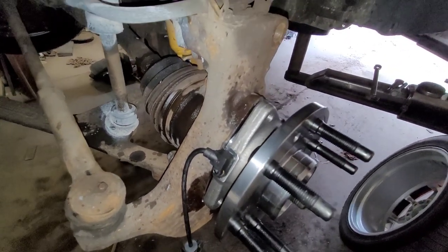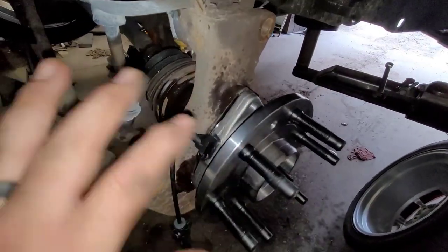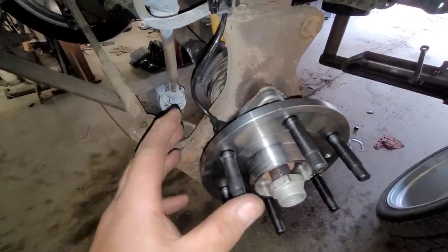So let's get going. Let's get the three bolts in. And like I said, a little bit at a time until you get the thing down. So that's it. It's in.